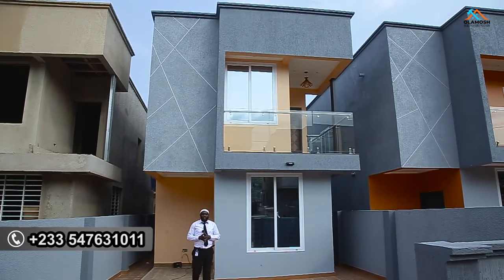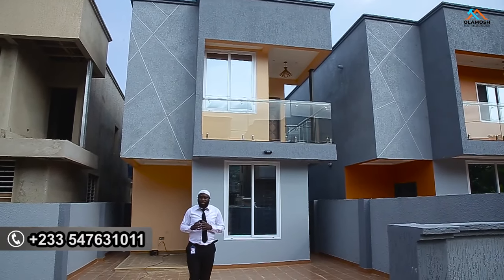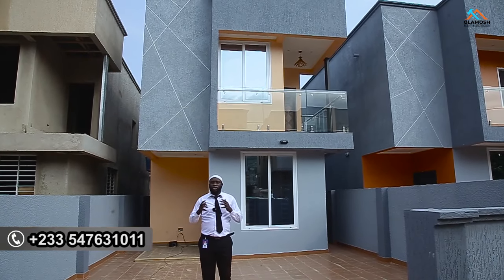Hi, great real estate investors. This is a two-bedroom house located here at Oyarifa. The price is quite affordable, and I want to give you reasons why you have to quickly come on board and make this property yours.